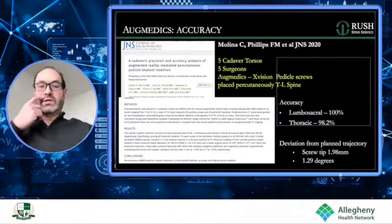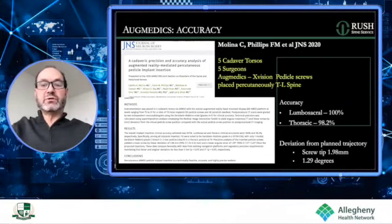Is this accurate? We did a study at Rush, presented in the Journal of Neurosurgery last year. A lot of screws from the thoracic down to the sacral level.